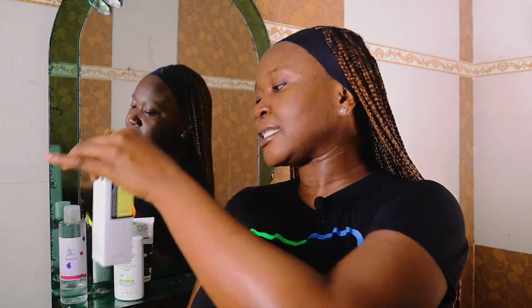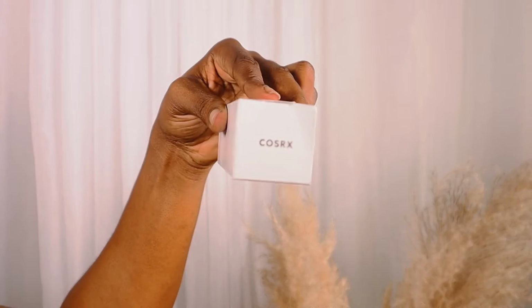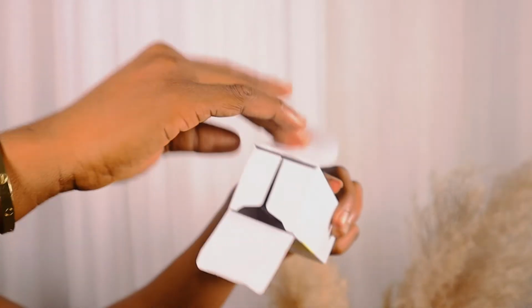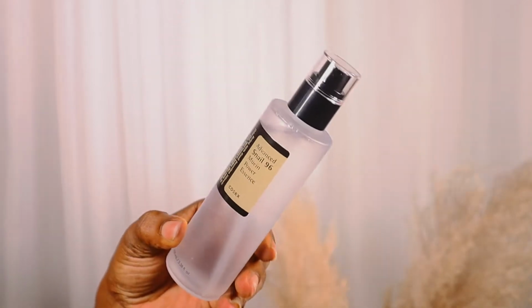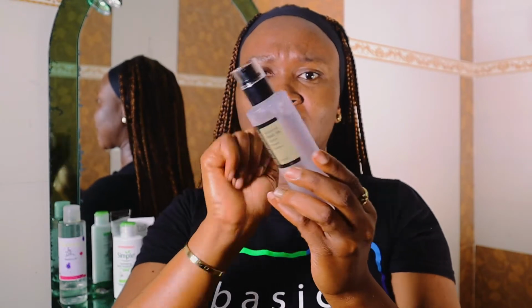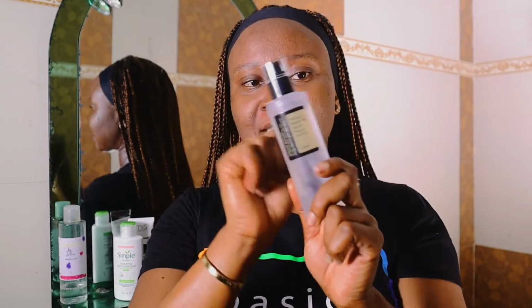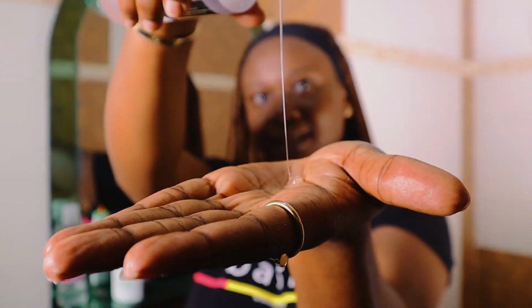All right, so starting off, we're going to be talking about the packaging of this baby right here. I actually do like the packaging because, first of all, they are not doing too much, okay? But also because this packaging definitely prevents it from breakage. The bottle feels like glass, but it's actually not glass, it's plastic. So moving into the texture of this bad boy right here, it's gooey and it's stretchy and slimy.